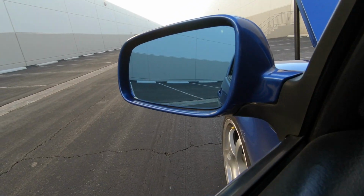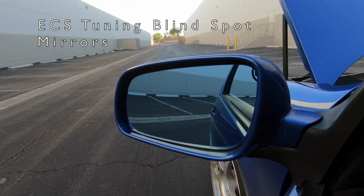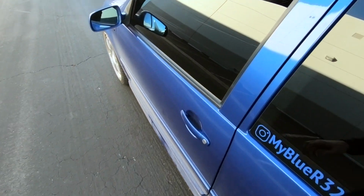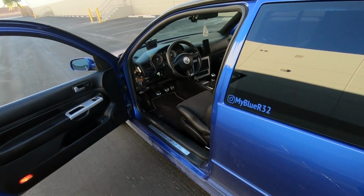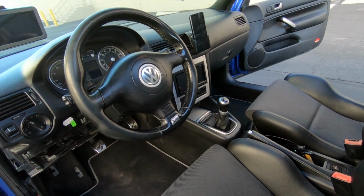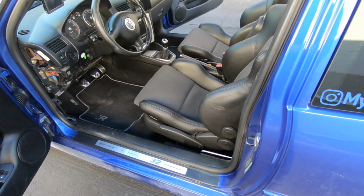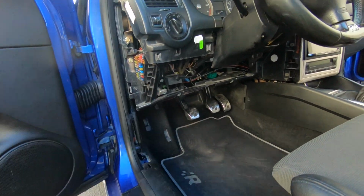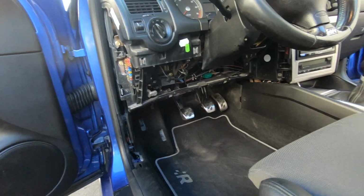Almost forgot the blind spot mirrors, both sides. Highly recommend these. Let's take a look inside. So the previous owner did a few things, which is upgrade the radio, which I loved. He added a sub, but I recently took that out, hence all this happening right here. So yeah, he added a radio, which is awesome.